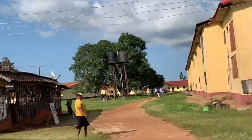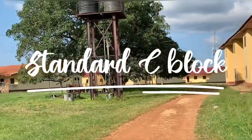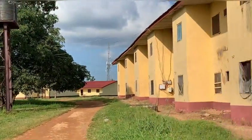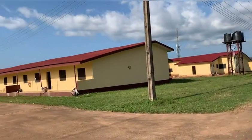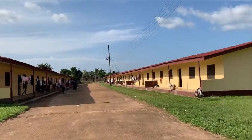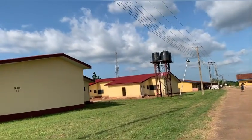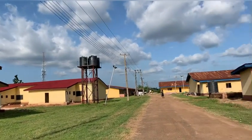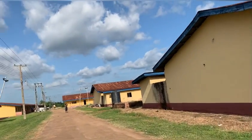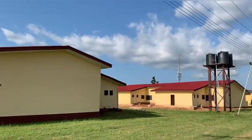So moving forward, this is standard C block, directly beside the medical block, as you can see. And this is D block. We have D1, D2, D3, D4. To be honest, I don't really know how this standard block works, but I know there's C block, there's D block, and that's basically what I'm going to be saying.